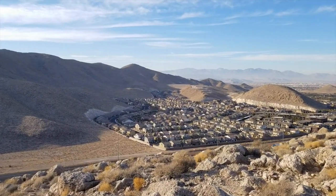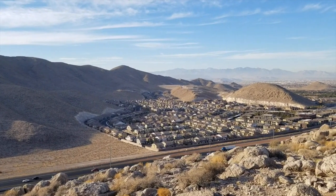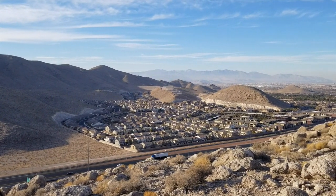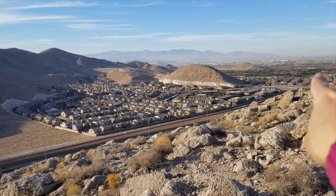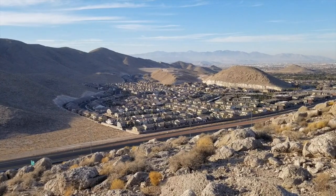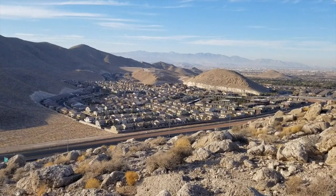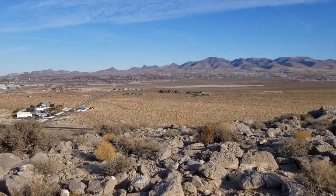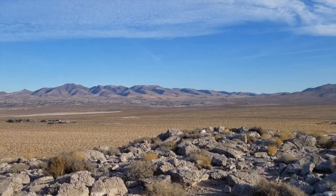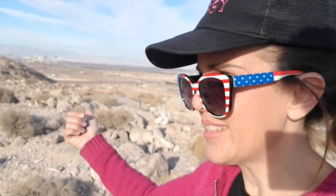Some developer decided to squeeze a bunch of houses into this little tiny depression between all these mountains. I mean, you can even see how they cut the mountains away around to jam more houses in. When meanwhile, if you just would have gone over here on the other side of the hill, there's nothing but miles and miles and miles of open desert. So you tell me why these houses had to be jammed in on that side of the highway instead of just building them over here where everyone could have had more than a postage stamp sized backyard.